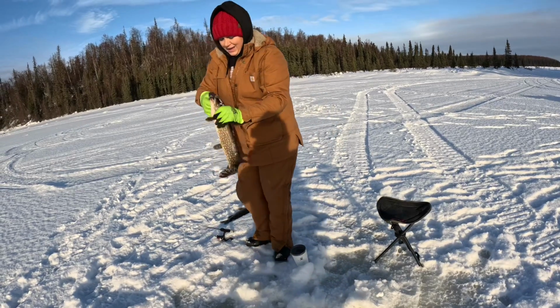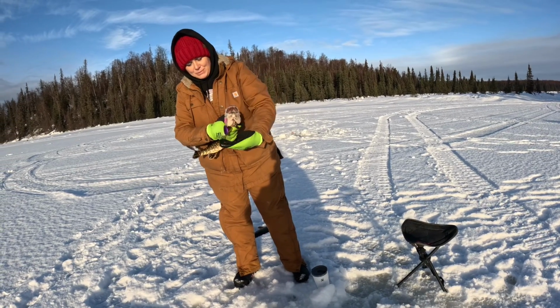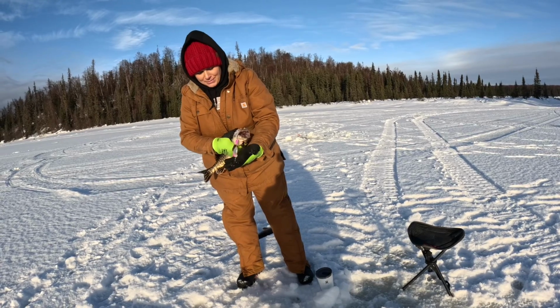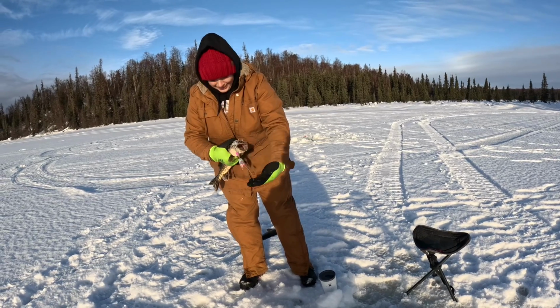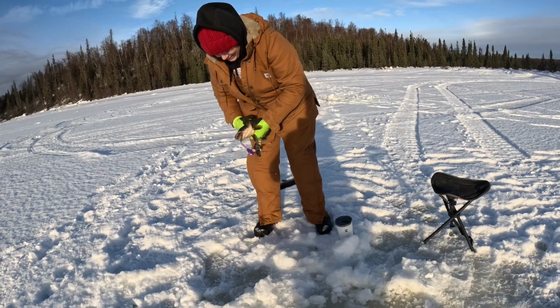Look at that. I had been jigging with a totally different lure, and I put the most beautiful color I'd want to paint my nails lure on. There she is. I'm gonna have to get the tool.